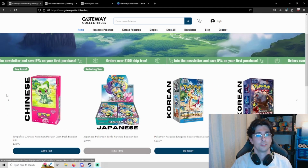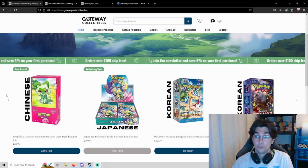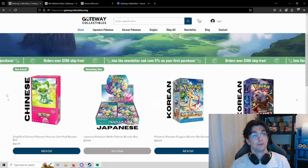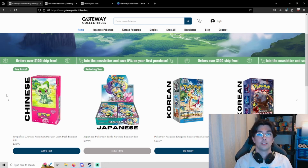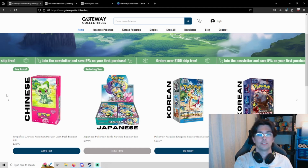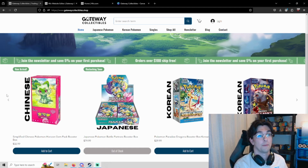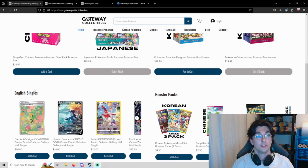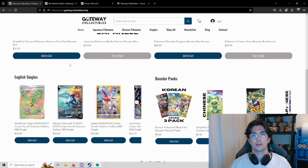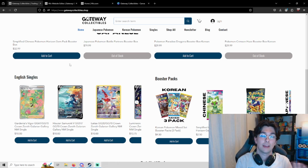Right now we have a solid selection of products, a few things out of stock, which is good too, of course. It means that we're selling some stuff. But a pretty wide variety just right at the top, so that people know that we are covering a lot of bases when it comes to international Pokemon in that market. Then as you go further down, you have some of our smaller categories, just the lower dollar value items, which are the English singles that we have. No huge bangers in there, but definitely some solid cards from the Crown Zenith set. Then you have the individual and bulk packs of booster packs.